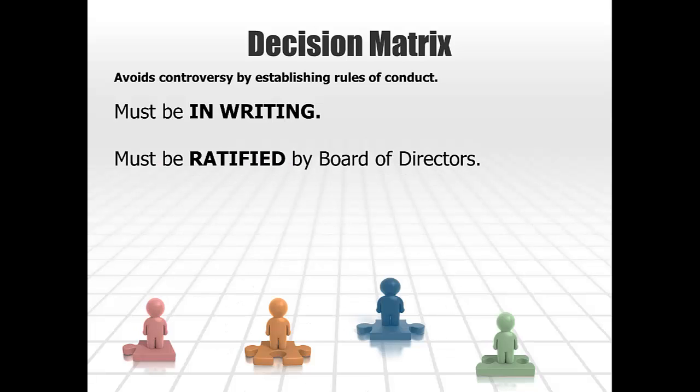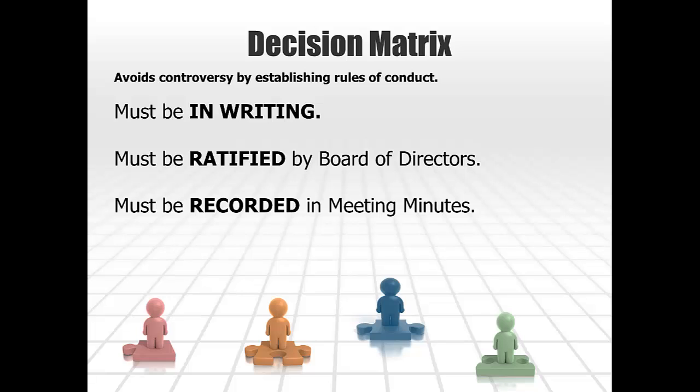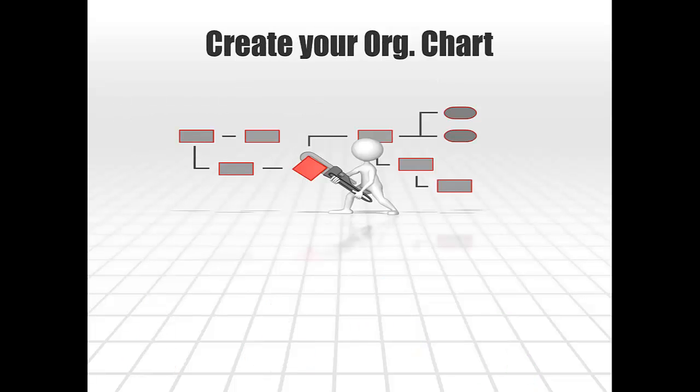So if you're going to have a decision matrix, there are some very important items in there. Make sure that your board gets together and approves it and says, yep, we agree with this. This is going to be the law of the land. Record that in the meeting minutes and then distribute that decision matrix to the related parties, the people that need to know how it's going to work. If you don't do these 4 steps, you really don't have a decision matrix. You have an informal set of rules that eventually will be broken, and then you're back into that situation of controversy. So you want to avoid that.